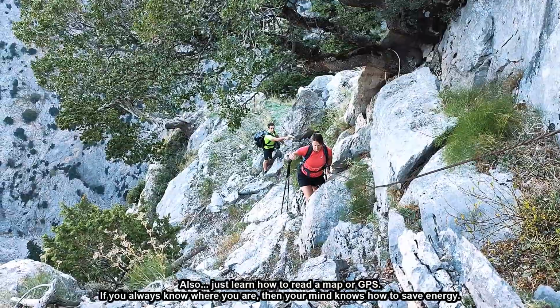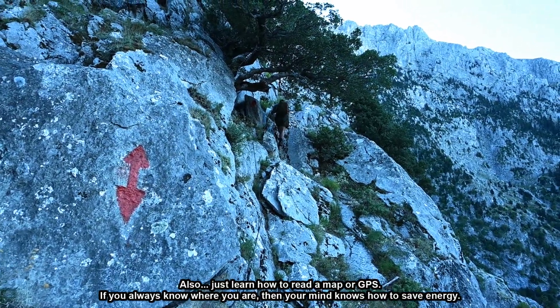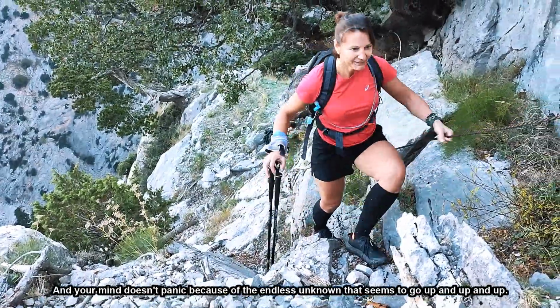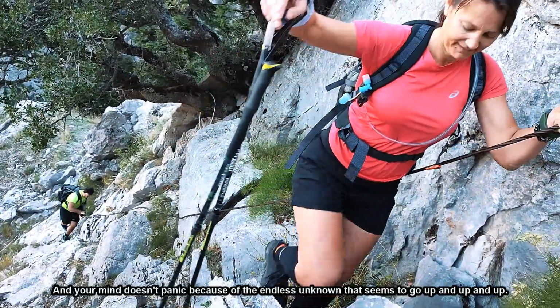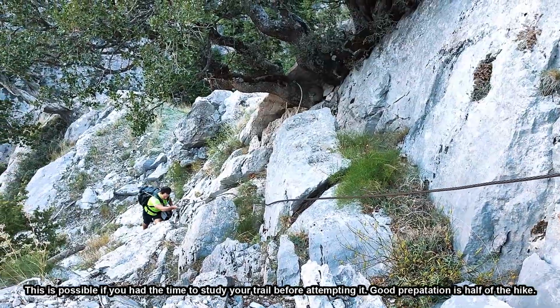Also, just learn how to read the map, or GPS. If you always know where you are, then your mind knows how to save energy. And your mind doesn't panic because of the endless unknown that seems to go up and up and up. This is possible if you had the time to study your trail before attempting it.